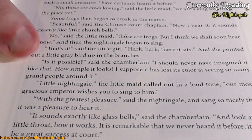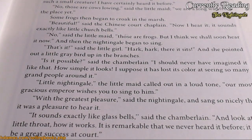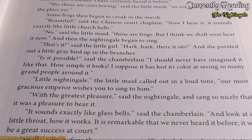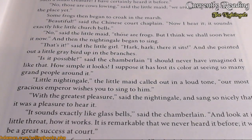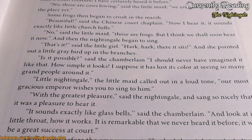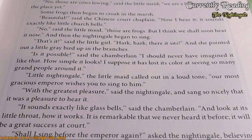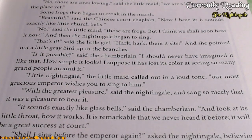"Is it possible?" said the chamberlain. "I should never have imagined it like that. How simple it looks! I suppose it has lost its color at seeing so many grand people around it." "Little nightingale," the little maid called out in a loud tone, "our most gracious emperor wishes you to sing to him." "With the greatest pleasure," said the nightingale, and sang so nicely that it was a pleasure to hear it.